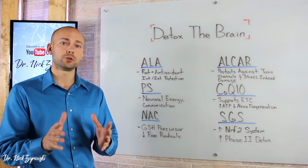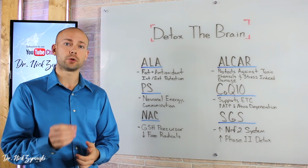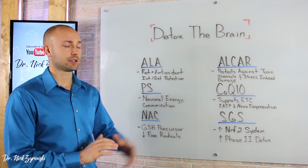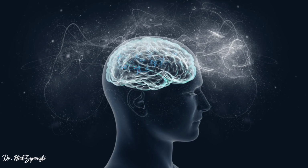And so what we have to do is we have to make sure that the brain has proper micronutrient function, it has antioxidants in order to reduce free radical damage. And so what we're going to talk about is the top micronutrients and antioxidants that you can use in order to support brain health, support brain detoxification, and keep your brain functioning at optimal levels.